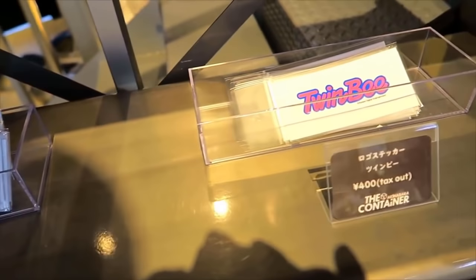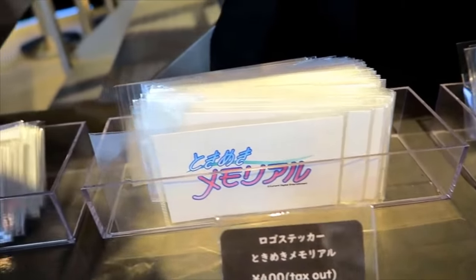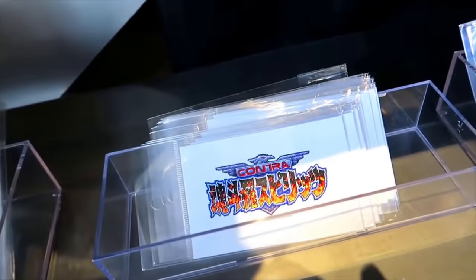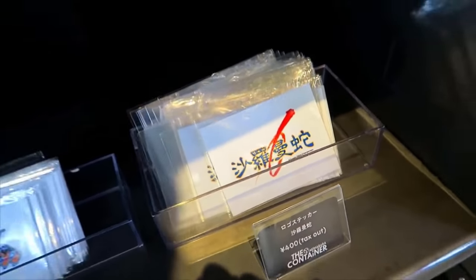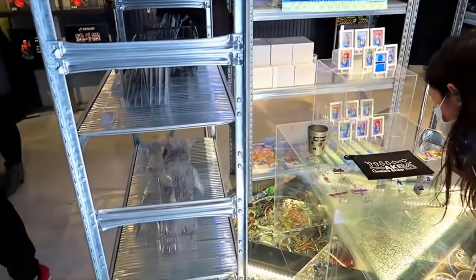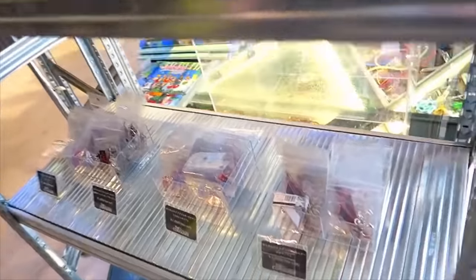We got stickers here. Gradius Twinbee, Akumajo Dracula. These are all very cool, but they're expensive for stickers. They're 400 yen. 400 yen for a sticker, even though they are pretty cool. Get a Contra sticker and Salamander, which is a game I absolutely love. As we come around here, we got some looky-loos, like me, perusing, checking out all the cool stuff.